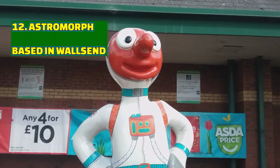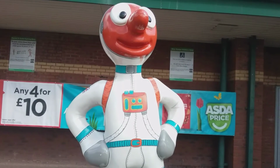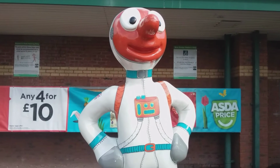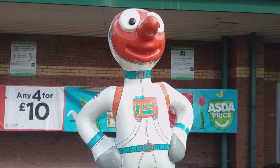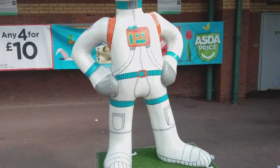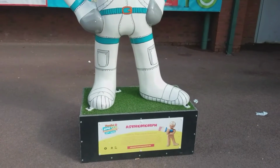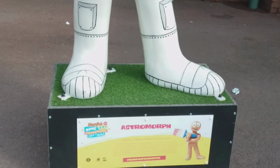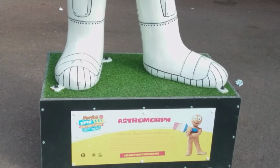Astromorph, situated in Wallsend, by Megan Heather Smith Evans. Space explorers go above and beyond, and Astromorph is no exception. After years of training, our lovable morph is now ready for his next mission of going into space, showing everybody that anyone is capable of achieving their dreams.